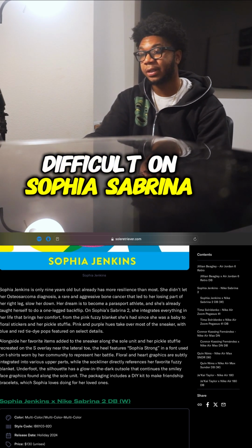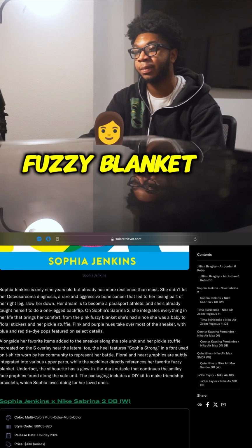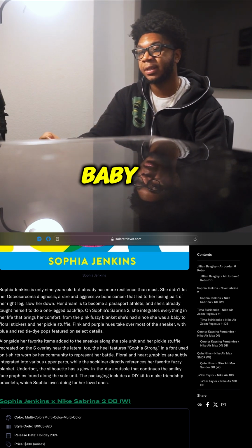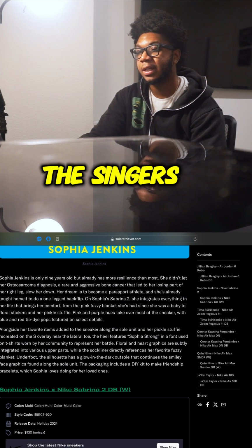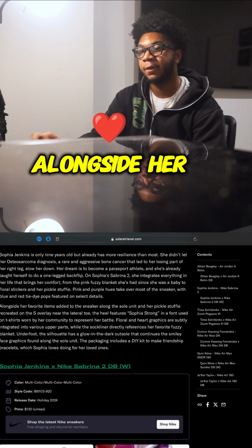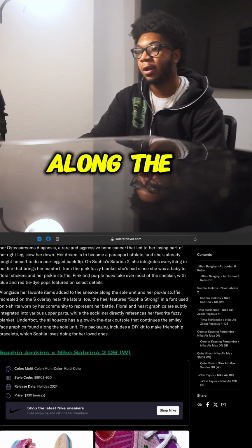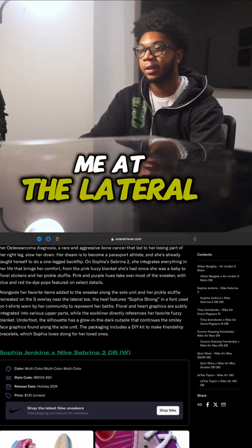On Sophia's Sabrina 2, she integrates everything in her life that brings her comfort, from the pink fuzzy blanket she had since she was a baby to floral stickers and her pickle stuffy. Pink and purple hues take over most of the sneakers, with blue and red tie-dye pops featured on select details. Her favorite items are added along the sole unit, and her pickle stuffy is recreated on the overlay near the lateral toe.